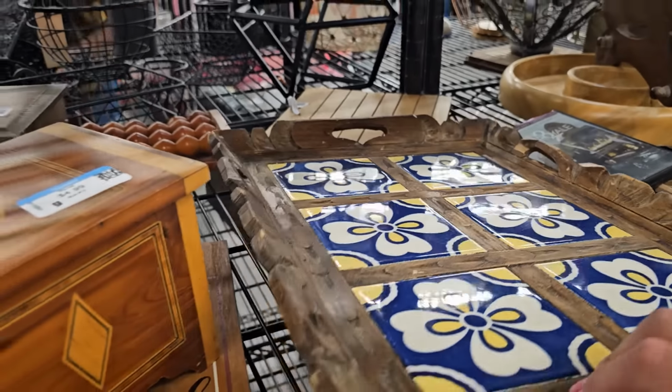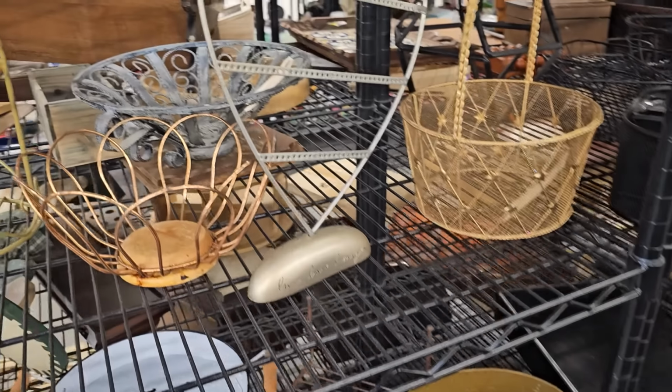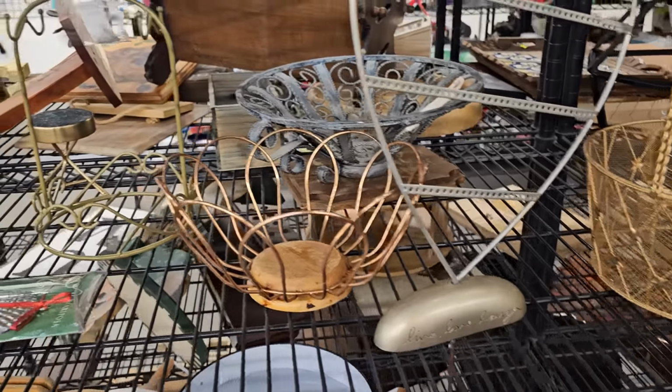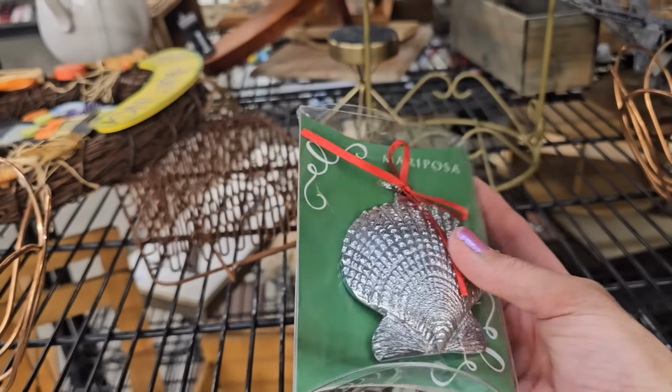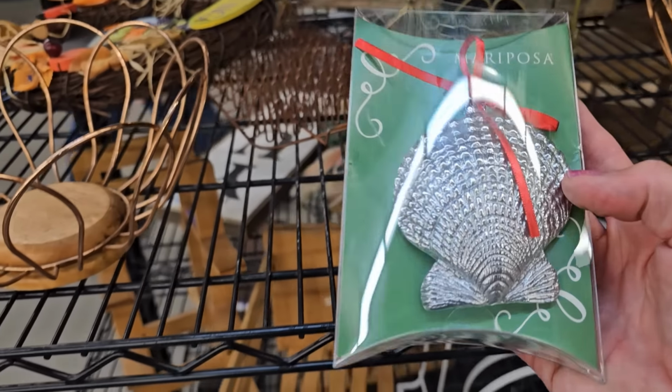Also up here is a vintage brass small change tray. Lovely quality, very heavy. $2, a solid brass sticker on the base. We'll grab that as well. Lots and lots of baskets. Oh, look at this. It's a little ornament, a shell with a ribbon for hanging. Quite heavy. $3 on that piece. We'll take it as well.